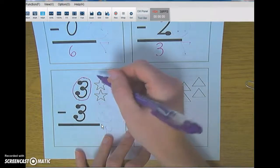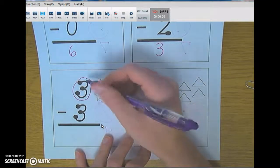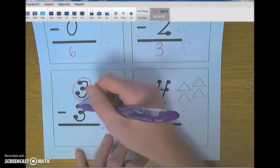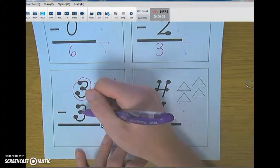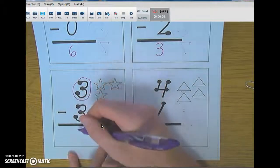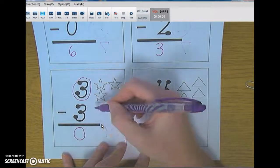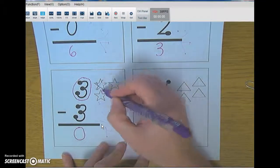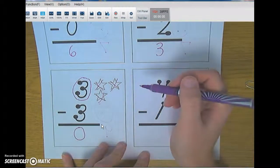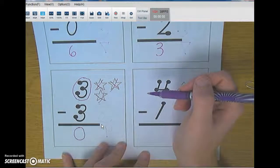Okay, so we have to count backwards from 3. So we're going to start at 3 and count down. So touch the 3, 3, 2, 1, 0. So 3 minus 3 is 0. You can check your answer by taking 3 stars away. We got 3 and we took away 3. We've got no stars left. Make sure your answer is at the bottom of this page too, please.